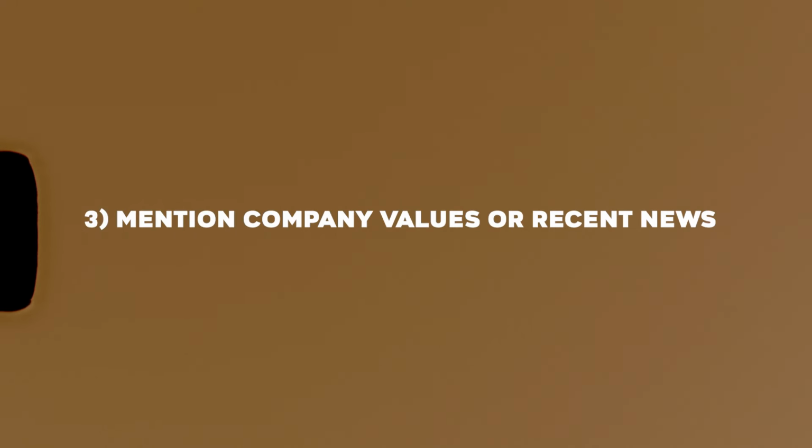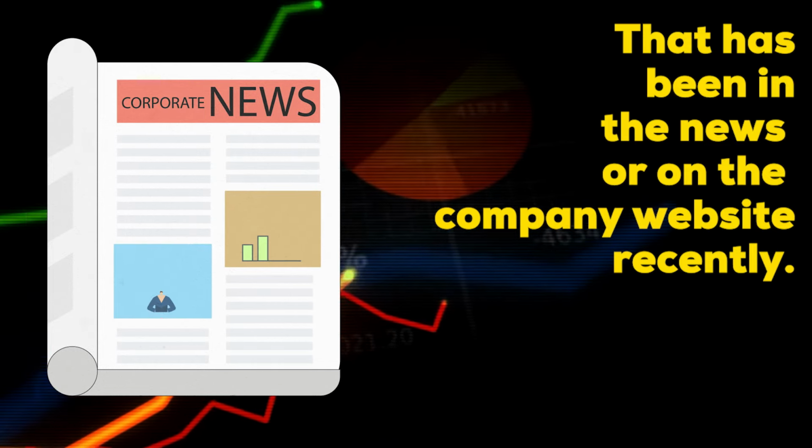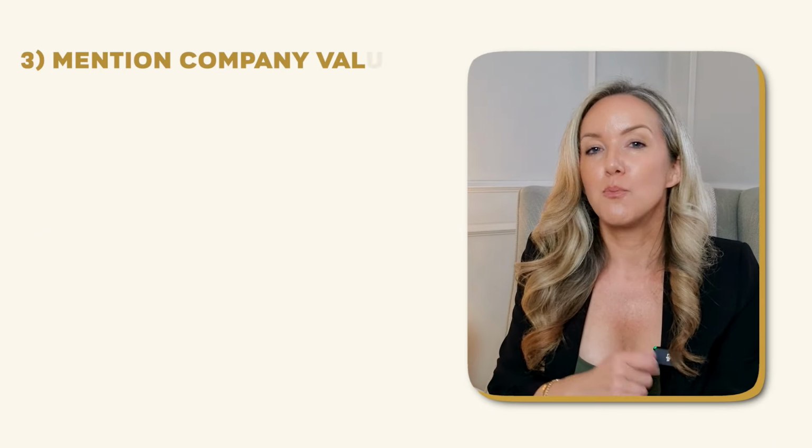Now, third, they mentioned the values of the company or something about the company that had been in the news or on the company website recently. Now, this is a powerful way to show that you've done your homework. The best candidates would reference a recent initiative or core company value and then explain how their experience aligns with that.